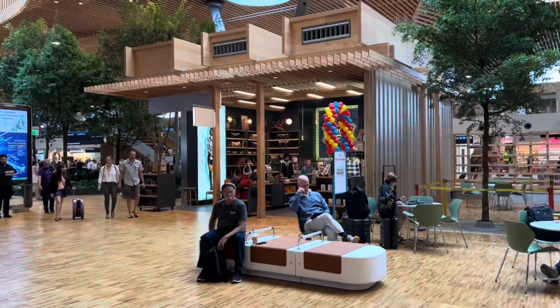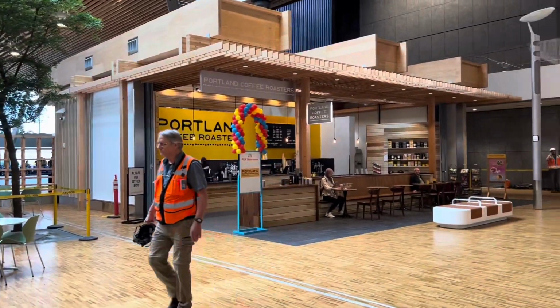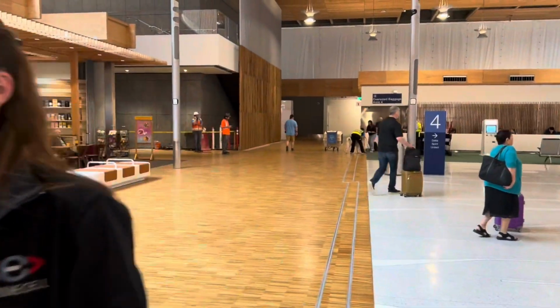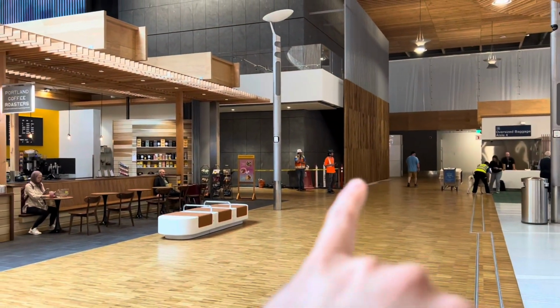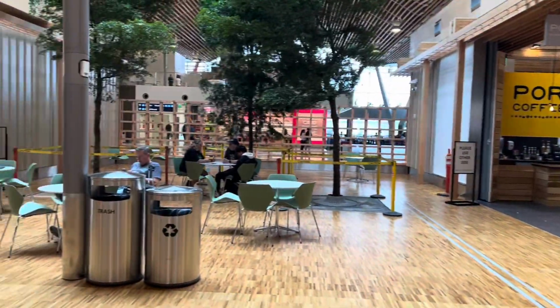So over here you got a store full of purses. Over here you have another coffee shop, and then this side over here the wood is done. So the other side, like you saw, isn't complete yet. And then let's go for another tour on the north and south side.